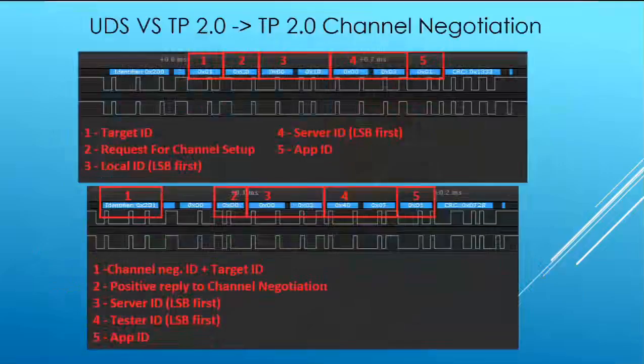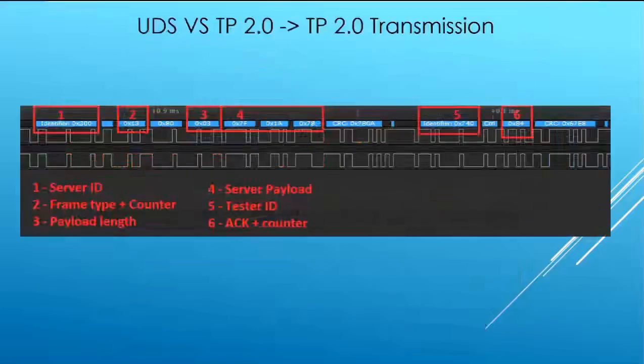Let's compare UDS and TP 2.0 very quickly. For TP 2.0, you have to negotiate a channel where the communication will happen between the tester and the module. First, 200 is always the channel negotiation request, and you can see the different fields split up. On the bottom you can see the response, which is 200 plus the target address, and then you can communicate. Then you have the transmission, which uses the CAN ID, the frame counter, the frame type, and then the data. We will share the slides, so don't worry if you're not getting it this fast.